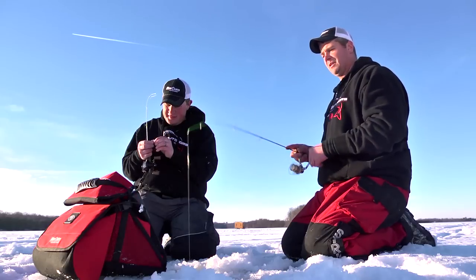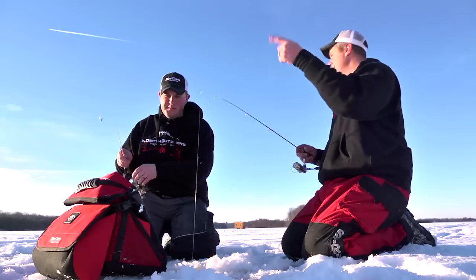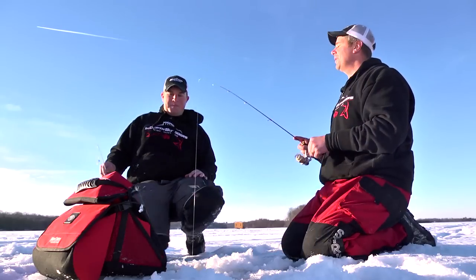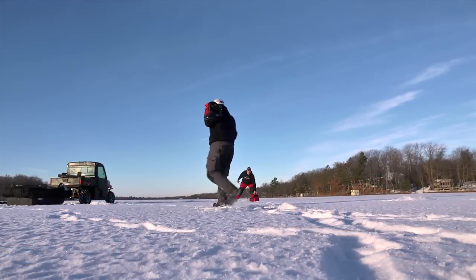Well, they went somewhere. You know, that's the whole thing about fishing these basin crappies. There's no structure. I mean, just constantly on the move. If you're a 1 or 2 hole guy, you're not going to like this bite. Oh. Over there? Nope.